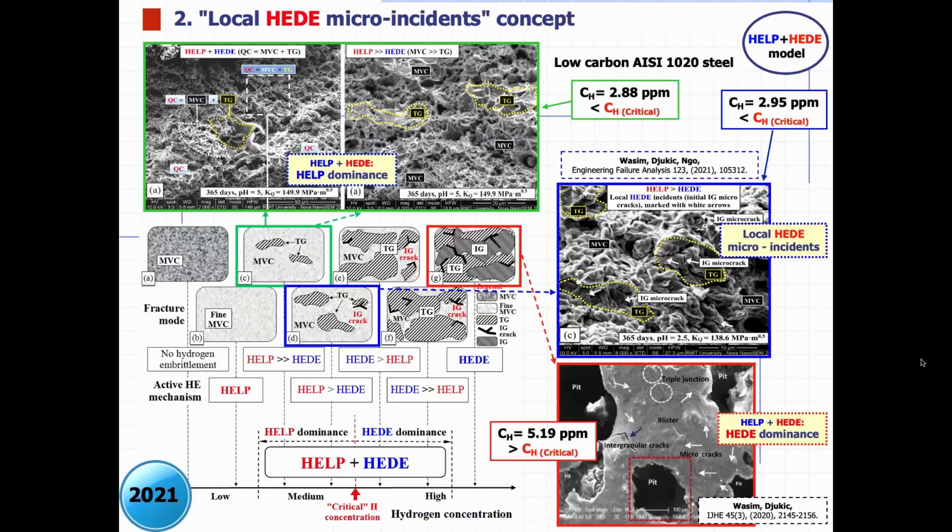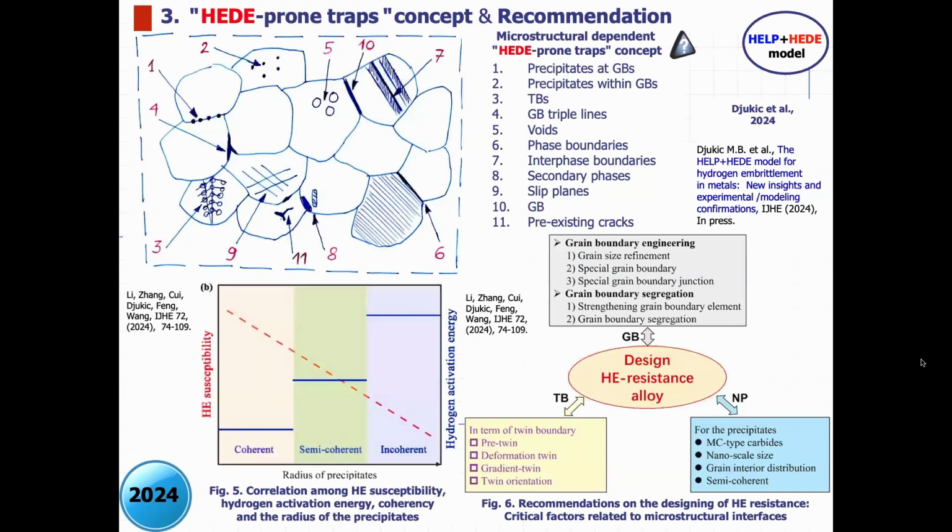Yellow areas are micro-HEDE incidents. As you can see, when we increase the hydrogen content from 2.88 to 2.95 in a very narrow range, we have an increase of micro-HEDE incident area in number and in the size of that area. And then we have, at some critical hydrogen concentration, pure brittle failure with negligible effects of HELP or other hydrogen-enhanced plasticity mechanisms.